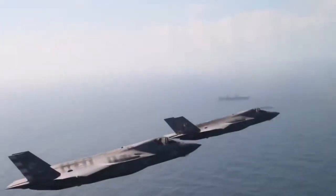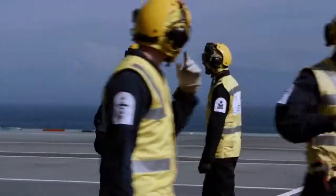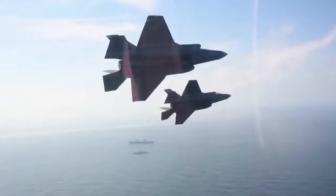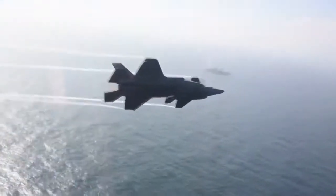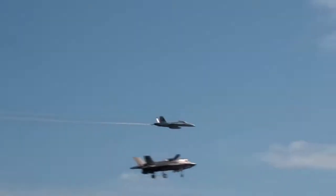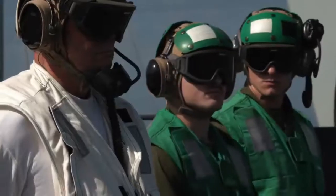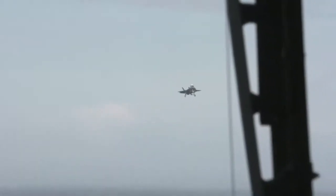One F-35, flown by Squadron Leader Andy Edgell of the RAF, stays aloft, whilst the other, flown by Nathan Gray, makes its final descent towards the ship. Zone the speed to 150. Nathan talks himself in to the air traffic controllers. And coming around for 100 foot fly through. He first goes for a fly-through to check out the deck.